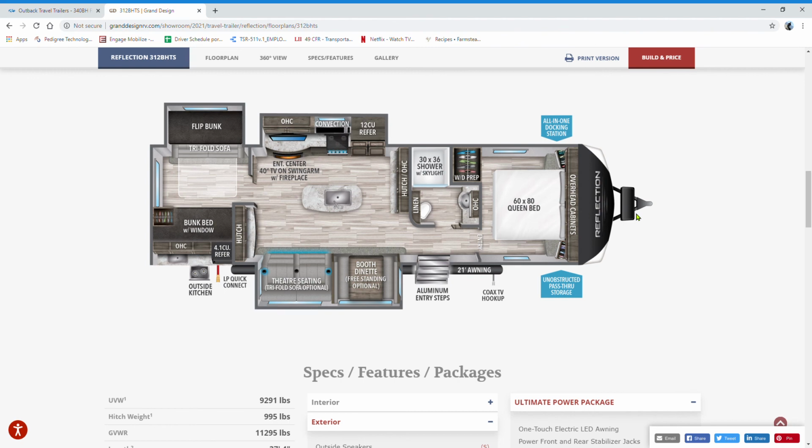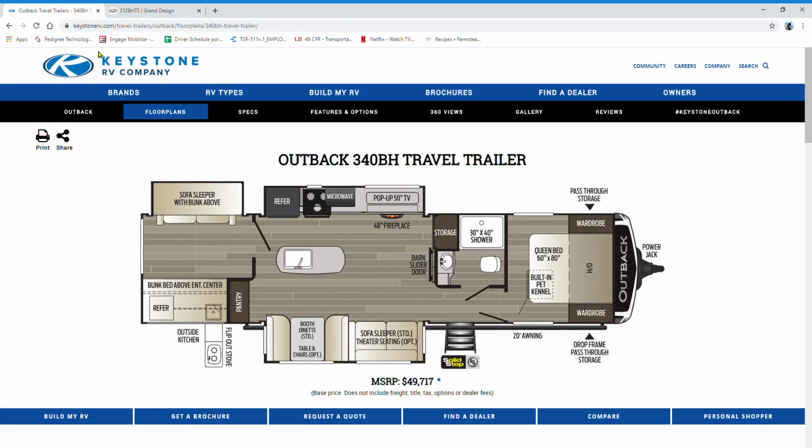But there was more. Once you get outside, one thing Outback did is this drop frame pass-through storage. It doesn't sound like a big deal, but it actually matters. If you look underneath the trailer, the frame literally drops down, so this pass-through from here to here underneath the bed is actually deeper, whereas the Grand Design has like a little shelf right here, and then it goes up to the floor that goes across. And so that was a plus. So we basically narrowed it down to 2 actual RVs rather than just floor plans.